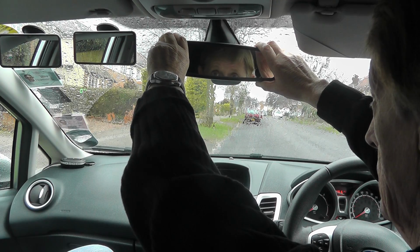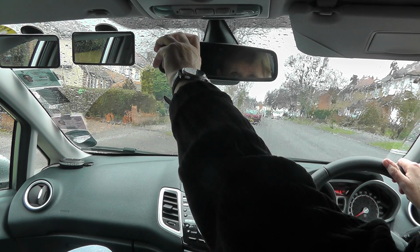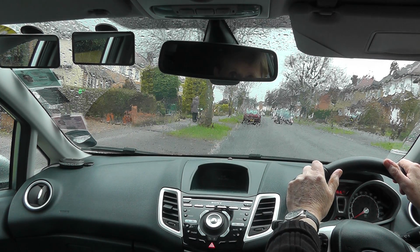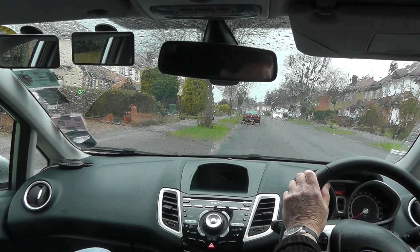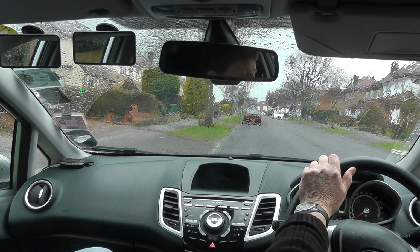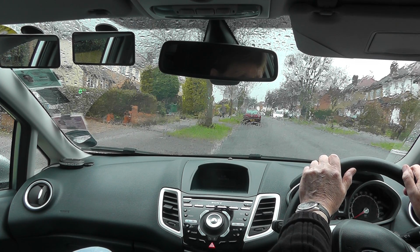If you just do that with your left hand, Tony, and sit back in your driving seat as you would normally, that might make things easier. Because if you're having to move every time you're looking at your mirror, it's going to cause you a few problems. You're going to have to sit right back in your seat, in your normal driving position, because otherwise you're going to be moving your head. Okay, are they set?